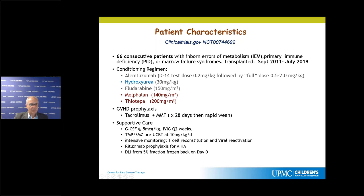And what's also significant here is the close monitoring of T-cell reconstitution, as it will have impact on viral reactivation and control of viral reactivation. As briefly we'll allude to, we are using rituximab prophylaxis to prevent autoimmune hemolytic anemia prior to discharge.